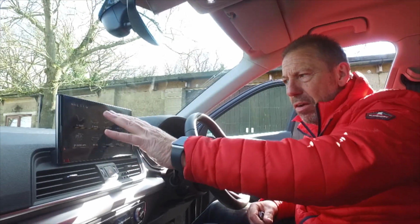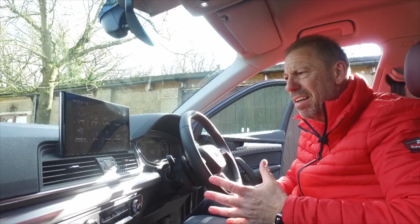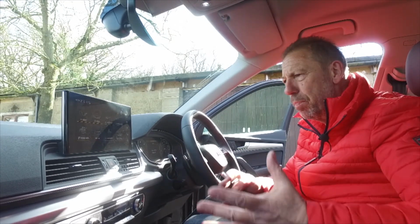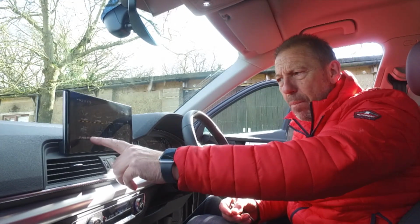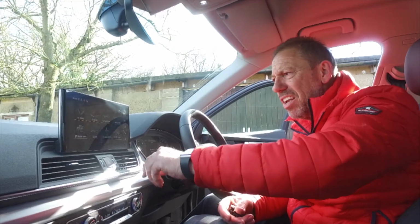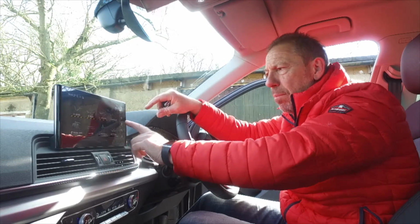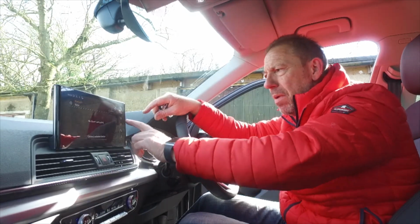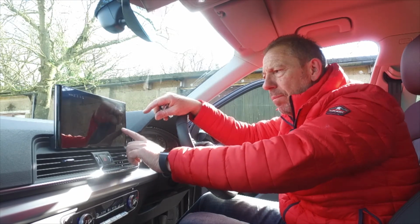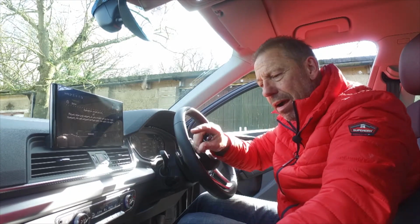So you've got your radio, you've got your media, you've got your Apple CarPlay in here, you've got Android mirroring in here, pretty much everything you're ever going to want. There's Bluetooth in here as well. You've got your apps that you can download. So you've got Audi apps, you've got your car settings, your main settings, and then down the right-hand side of the screen here, again, very simple, just touch settings into the media, into your radio, into your telephone. Oh, and day or night, even if you don't. There we go. Turn it down.